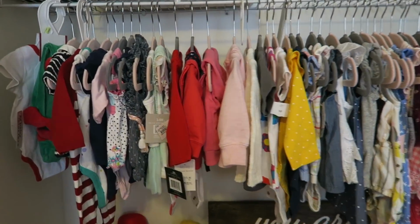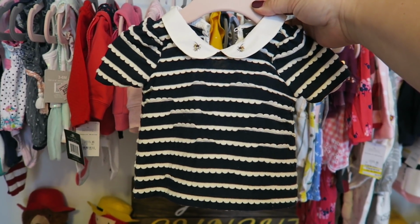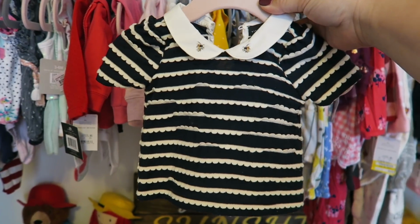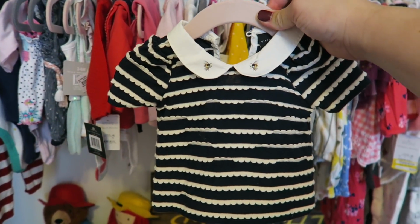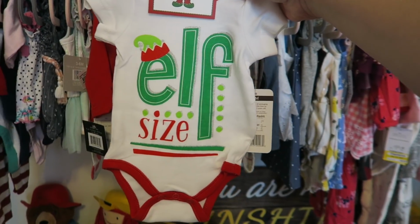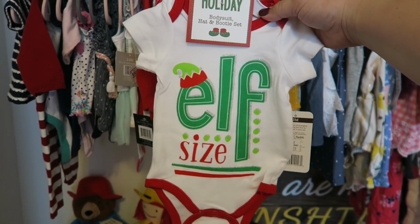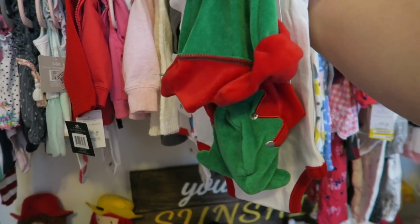Let me show you some sweet little outfits. Oh my gosh. My mom, this is one that my mom had collected. It's a newborn, so we've got to put her in it immediately. But it's Victoria Beckham. I think she got it probably at Marshalls or something, but it's so sweet. Spoiler alert. My sister and I are gonna put our babies in these matching outfits. They come with a hat and little booties.